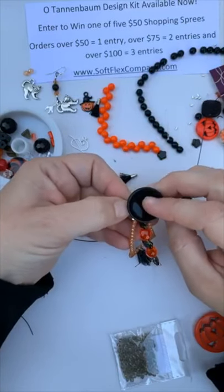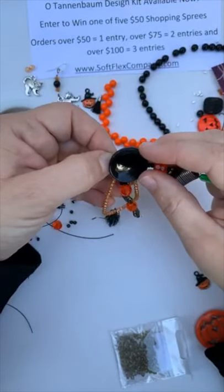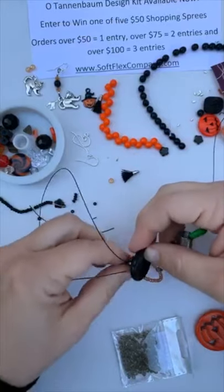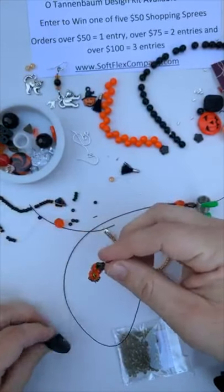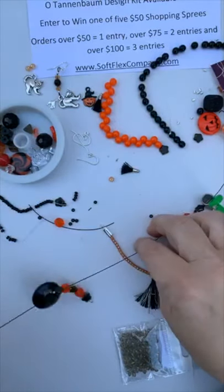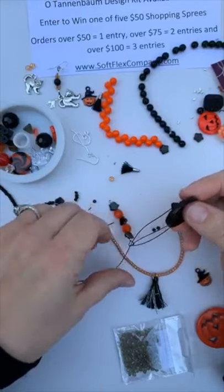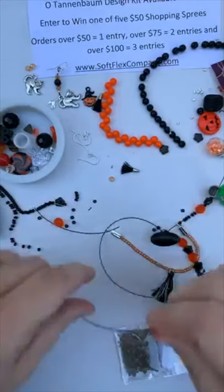So one thing I'm going to look at here is, how is this going to fall if it's strung on just one side of the button? Is it going to be kind of funny? Do I need to string through it on both sides to make it lay right? So let's try that. Let's see what happens if we string through here, string the button, and then go back through here again, so that this lays hopefully more in the center when we get it to the center of our wire. Will that work? We don't know. Never tried it.